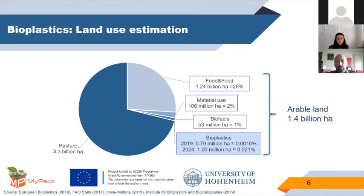they have even taken into account the growth of the market for bioplastics in the next five years. Even by 2024, the share of the global agricultural land that is used for growing crops for bioplastics will still account for around 0.02%. That is really little, and this is an obvious indication that for now we don't have a clear competition between crops grown for food and feed and crops grown for bioplastics.